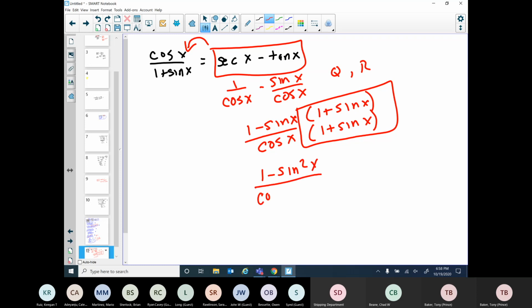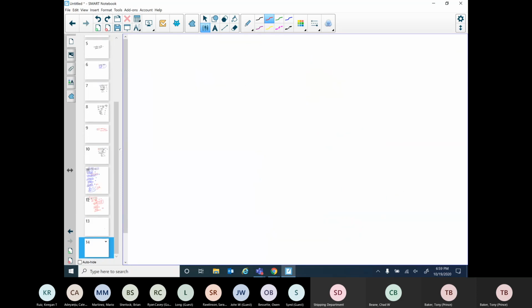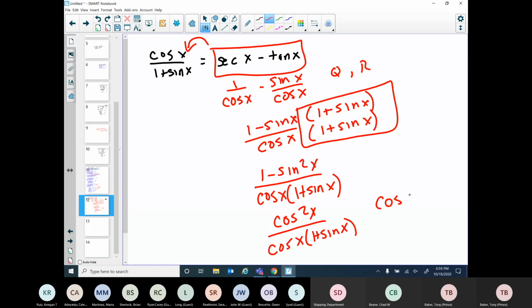So now my bottom is 1 plus sine x. There are some things in math that are very inappropriate, unfortunately. Now this top part, 1 minus sine squared x, is what? That is a Pythagorean identity. That becomes cosine squared x. So now I'm left with cosine x over 1 plus sine of x. And if I cancel those two parts out, I'm left with cosine x over 1 plus sine of x. Hey, that's what I wanted.